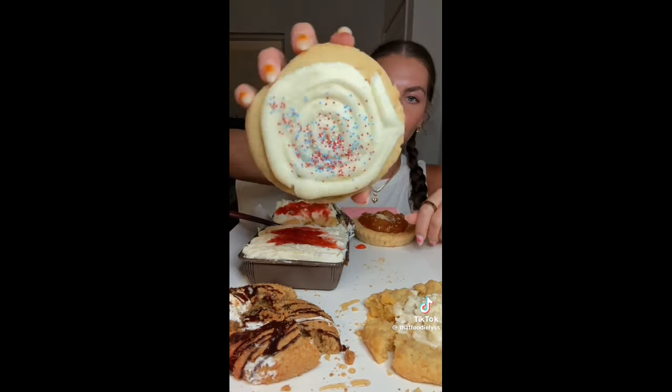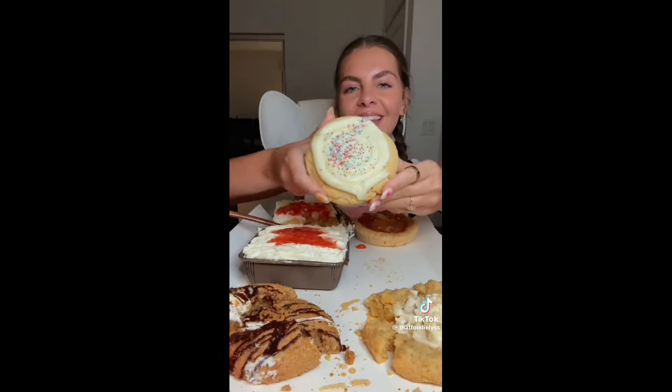This is the cake batter cookie. It has red, white, and blue sprinkles for the 4th of July. I don't like cake batter cookies, so I already know I'm not gonna like this. And it's not even that I've already decided, but every time I try a cake batter cookie and give it another chance, I don't like it. We'll try it though.